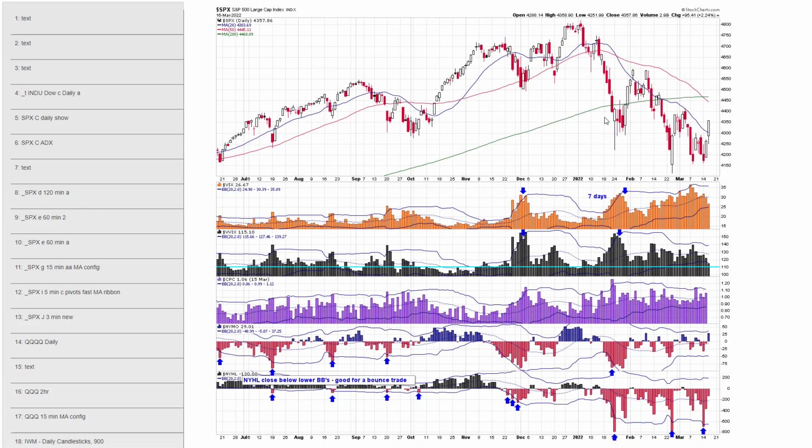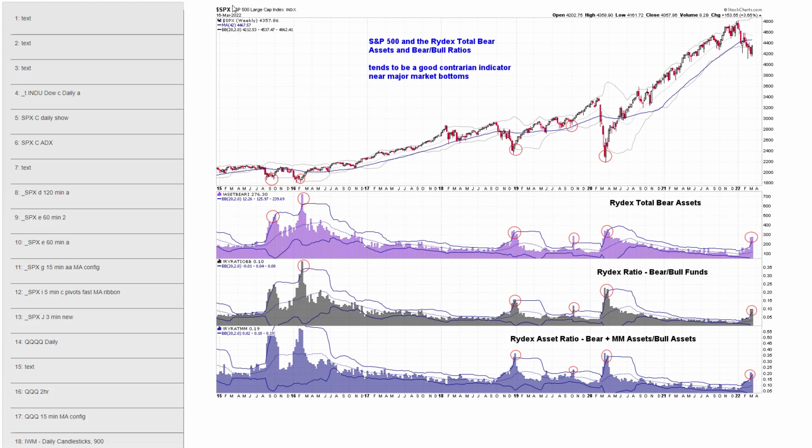Next, chart number 23, here's the S&P with the Rydex. This is the bearish Rydex funds. And I talked about this on the weekend, that the bears started positioning into these Rydex funds late last week and early this week. And you can see now, while this could have spiked higher, and it still could, obviously, if the market reverses down tomorrow, a lot of people started positioning bearish.